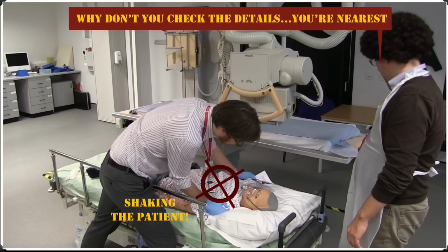You should also notice that the kind of conversations that Bodhi and Doyle have in front of the patient aren't always appropriate. In this particular example, "Why don't you check the details, you're the nearest," is not a particularly professional conversation that you should be having in front of the patient.